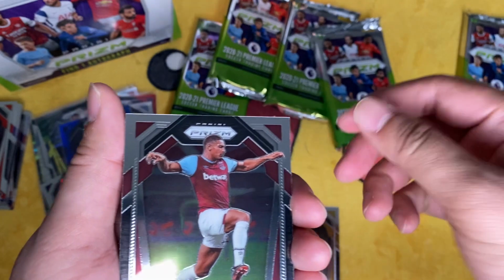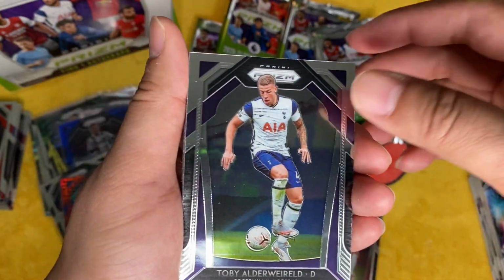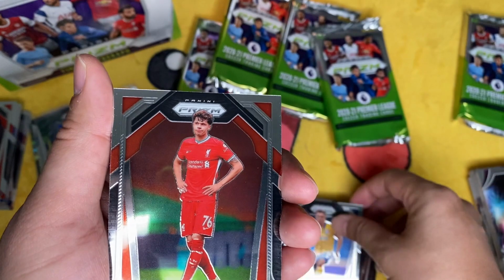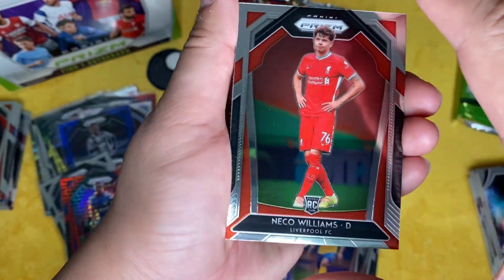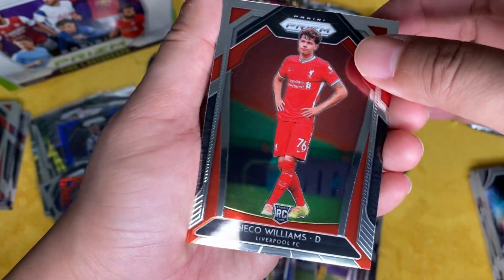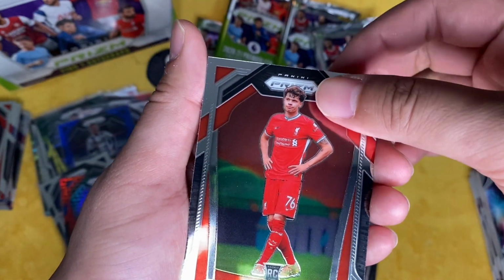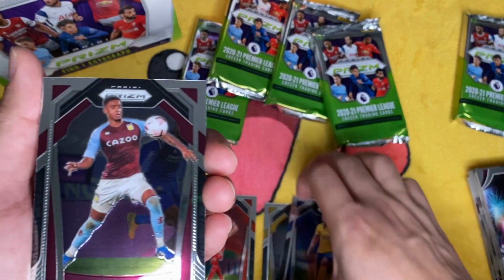Nice. Okay, starting off, Oscar Burr, Sebastian Hollow, transferred away. Kobe and the Welt, Spurs, Trossard. Liverpool, man. Became like a part-time Liverpool collector. Although I was also expecting some Man United hits for myself. So we have Necro Williams, the second rookie club that you could expect from this Liverpool team. Nice hit.